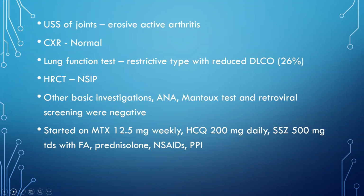It shows non-specific interstitial pneumonitis. On other basic investigations, ANA was negative, the MAR2 test was initially negative, and we have done retroviral screening, which also became negative. He was started on low dose methotrexate 12.5 milligram weekly with HCQ and sulfasalazine, and intermittent prednisolone initially to control his disease.